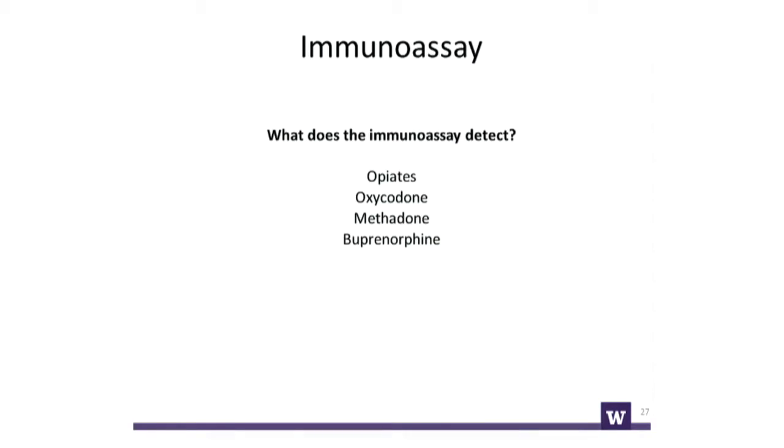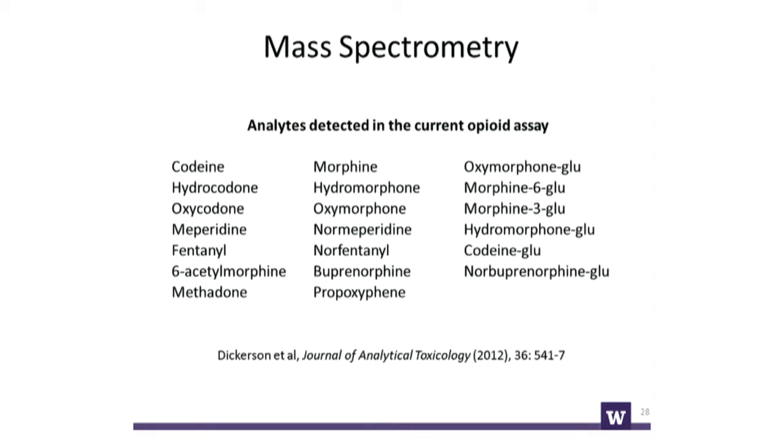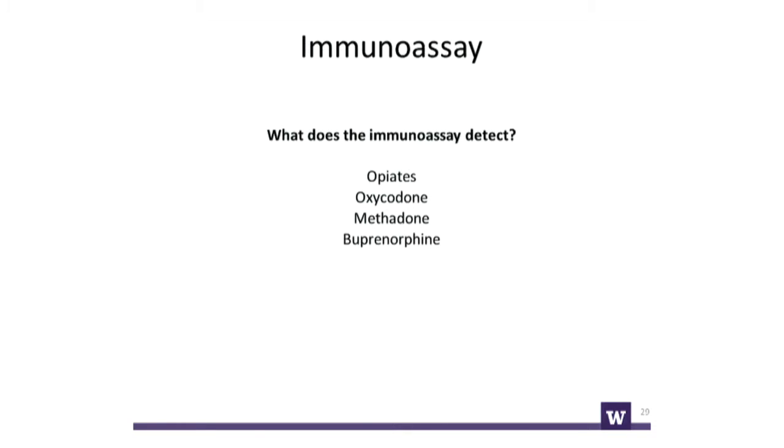Well, this is what the immunoassay detects. So if we take this list and we narrow it down, what can the immunoassay detect? We only get 5 things, and that's kind of boring. So I think this is exciting, and I think this is boring, just to be clear. I wanted to go a little bit into how immunoassays are different from LC-MS, because I think it's important for us to think about on a daily basis.